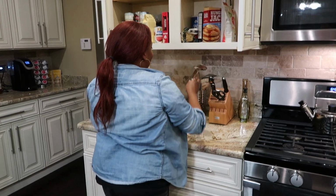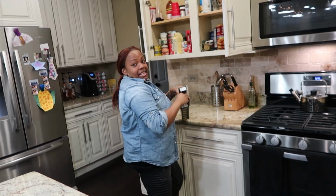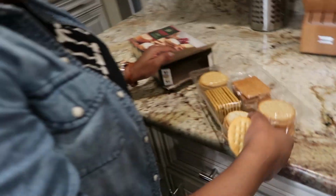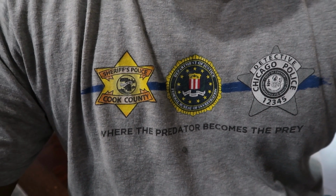See that? No, you didn't use two spoons. You gotta make it happen. Oh my God. Loving it. Wait, where did the crackers come from? They were up there? Lord have mercy, what was in this cup? When you don't even know what's in your cabinet.